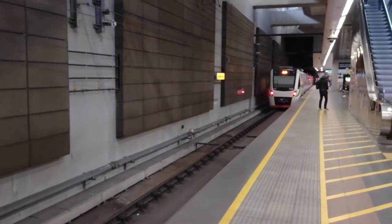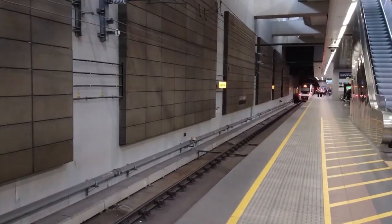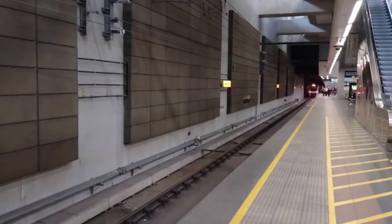Smart passengers, your next service departs in 3 minutes. This service stops all stations to Butler.